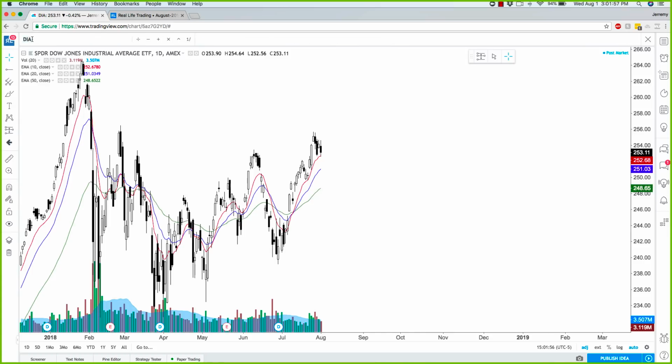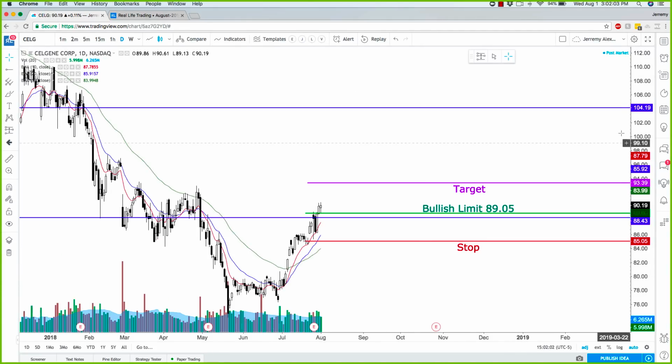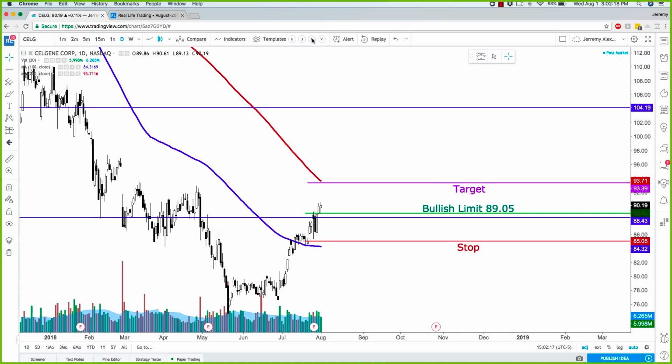I do not have any swing trades open right now, believe it or not. I closed CELG today for a small gain. There are some traders still holding it, and if you are, congrats. But again, CELG, if you want to keep it open, if you want to play it bullish, this was a beautiful move, one of my favorite trades, really the last 2-3 months. And here's the long-term moving averages. So I think that 200 simple could certainly be a target on CELG.